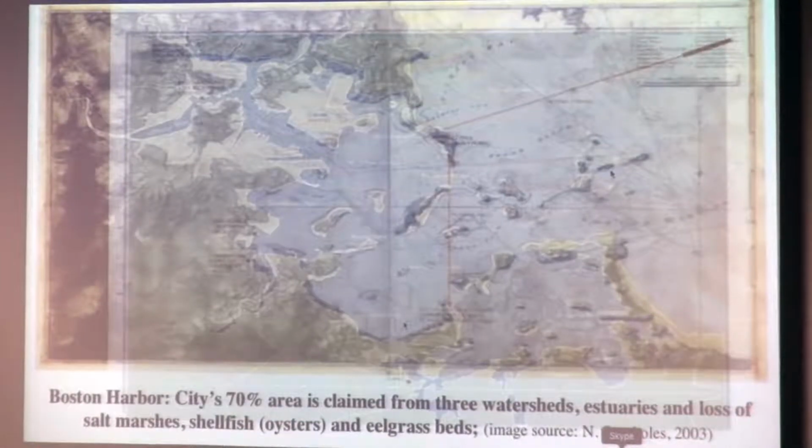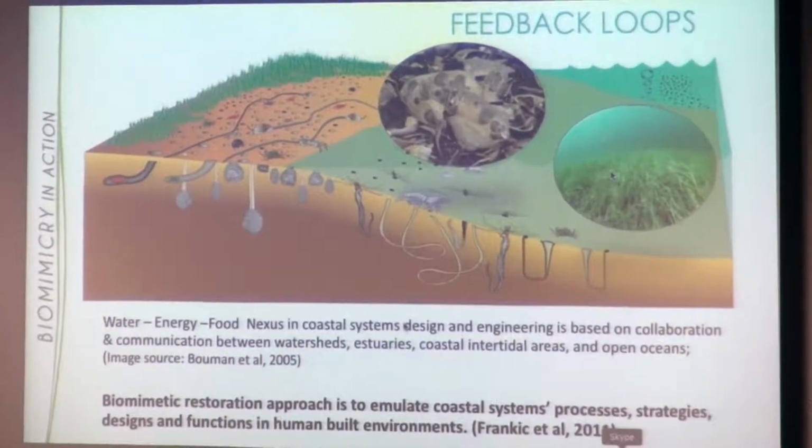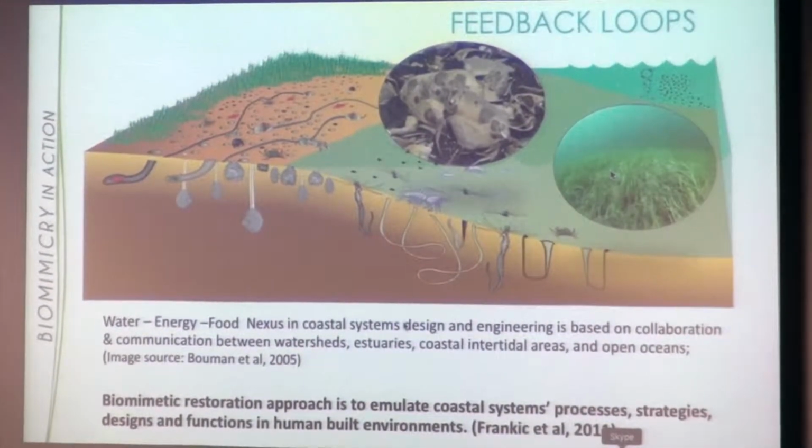beds. It's an amazing feedback loop that we are trying to understand between those three keystone coastal habitats. And we cannot restore them separately. We need to bring them back together. And with biomimicry, which is the process of learning from nature, we are trying to understand how this collaboration works, how we can bring those systems back in urban settings, because every single estuary is degraded by industrialization and our industrial activities.